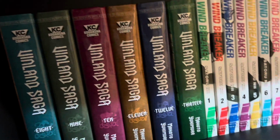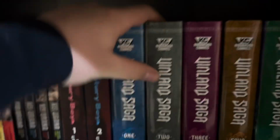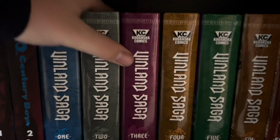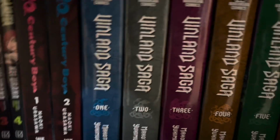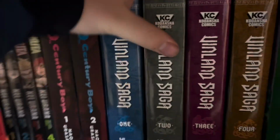Vinland Saga, volumes 1 through 13. I've read the first 2 volumes. Aside from some moments, this has been pretty boring, honestly. I'm liking it. I like the main character. I like the other guy. I forgot his name, bro.